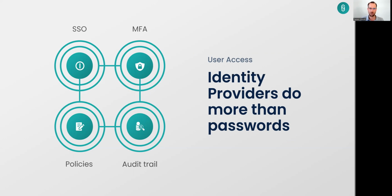What does the reset policy look like? What is the rate limiting when there's a failed password attempt? What's the account lockout policy, and so on? And so all of these things are going to be governed correctly by an authentication provider. And finally, you have the ability to get an audit trail.